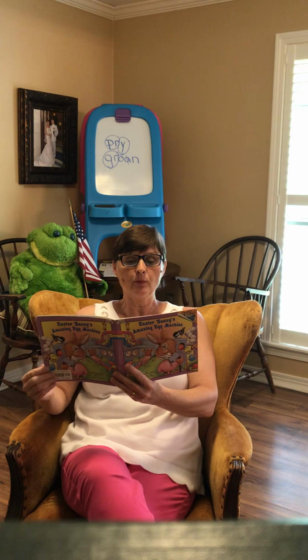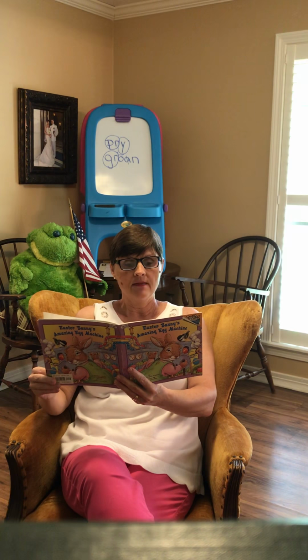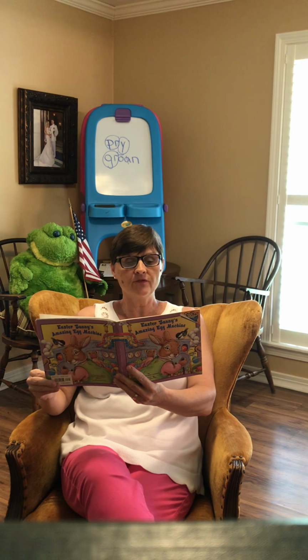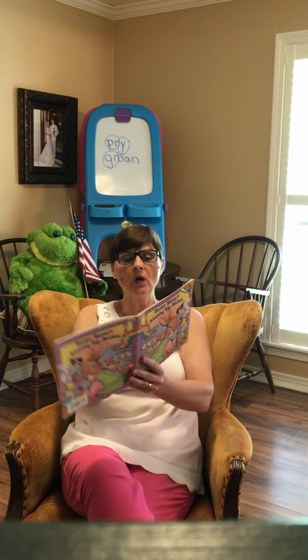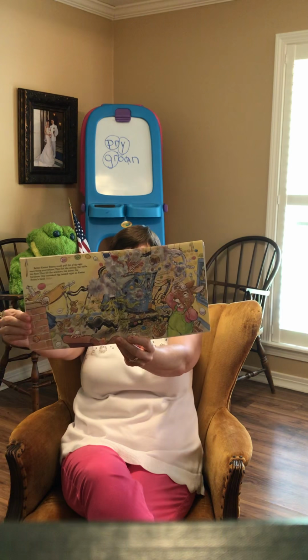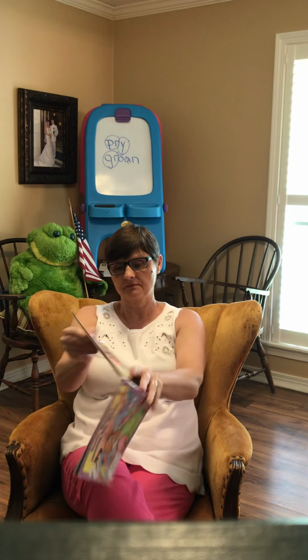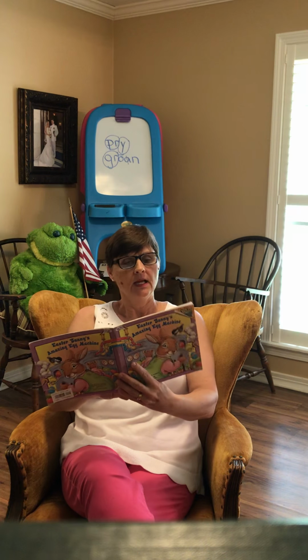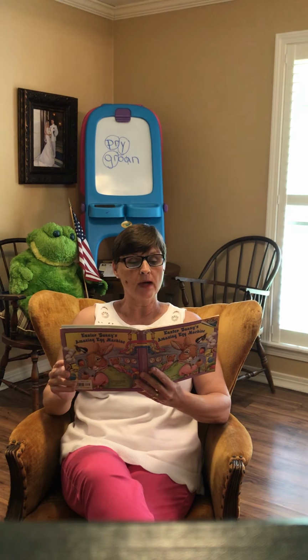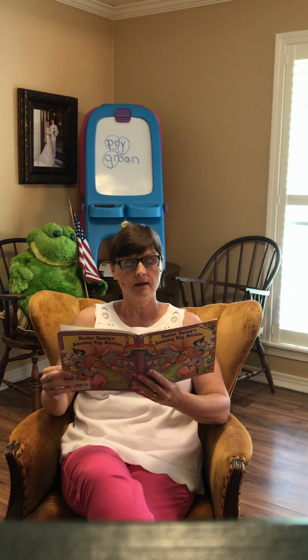Before Easter Bunny could pull the plug, eggs were flying everywhere. They hit the ceiling, the walls, the floor. They hit the windows, the doors, the furniture. One uncooked egg landed right on Easter Bunny's head. Splat! Several eggs even flew out the fireplace, up the chimney, and out into the moonlit garden.